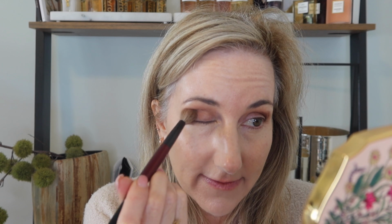Taking this big fluffy brush here, and I'm going to just soften that outer edge a bit. I'm taking a little bit of this color as well on a pencil brush, just a little thinner one, that I'm going to go ahead and bring that color underneath the lash line to connect both sides of the eye.